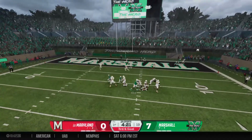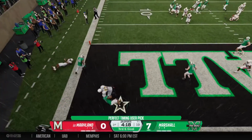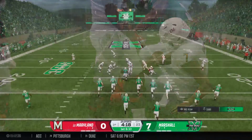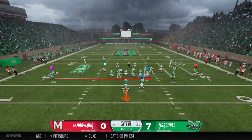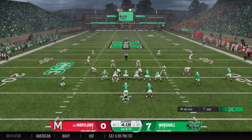Looking for the touchdown on 3rd and goal. Throw to the end zone. It's picked off. He's knocked down, but what a play to come up with the interception. Looks as if we have an injury on that last play, and we'll take a break to check him out.